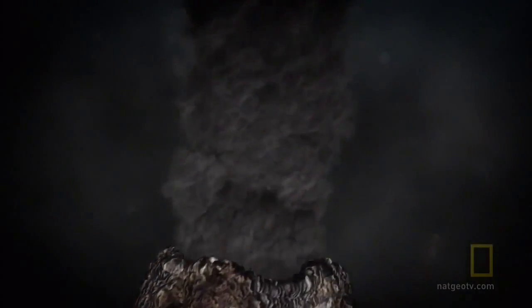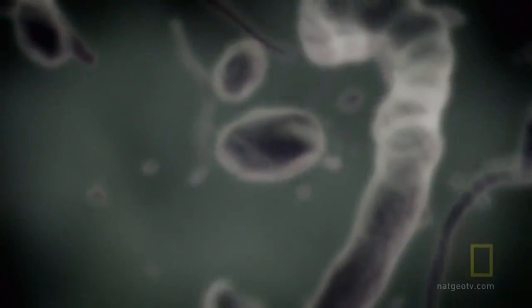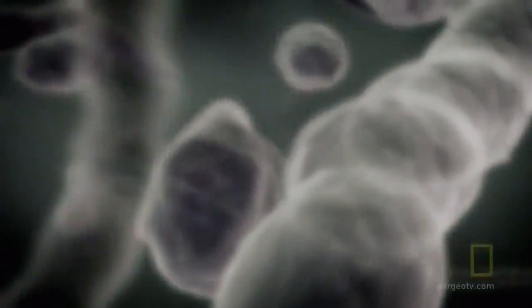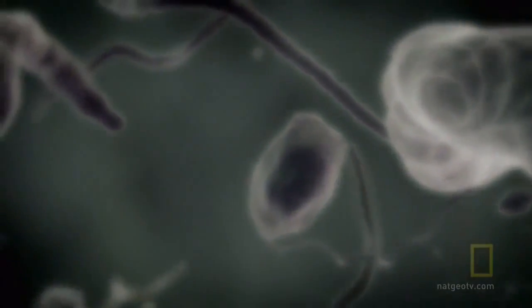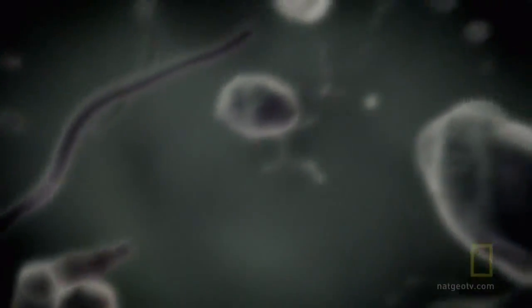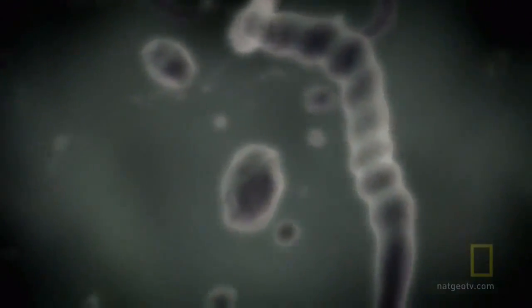Combined with the minerals and chemicals from the meteorites, the water becomes a chemical soup. It's impossible to know how or when, but somehow these chemicals come together to create life. The water is now full of microscopic organisms. These single-celled bacteria are the earliest forms of life on Earth. This is a defining moment in the making of the planet. Microscopic life is underway.